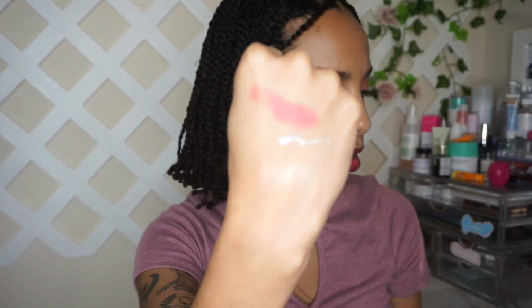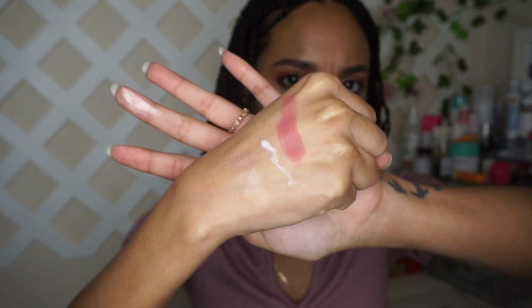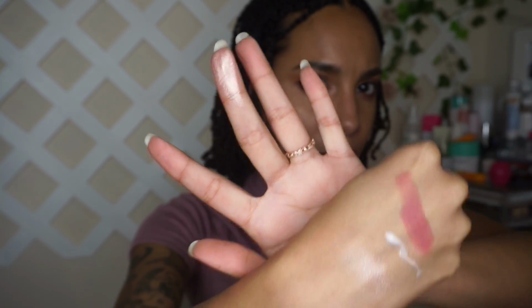And the last product is this, I don't know how to pronounce that name, but you guys can read it. And it's from Morocco, and it's a baked blush in rose beige. I have a feeling this color is not gonna work for me. No. But I can use it as a highlighter, I think. And I hope you guys can see it right here. And it is on my finger too. And that one retails for $44. And that's everything that was in my box.